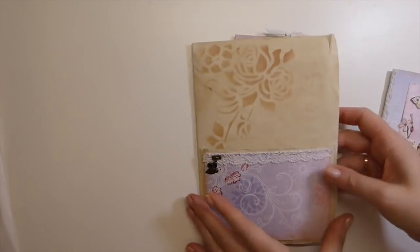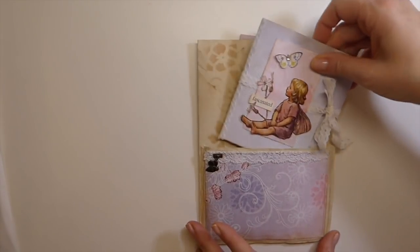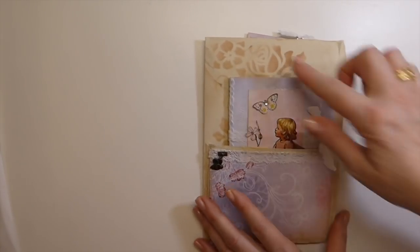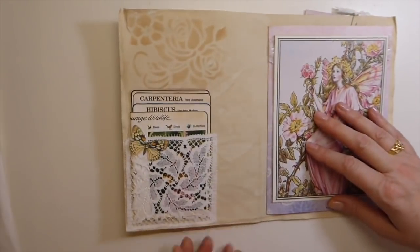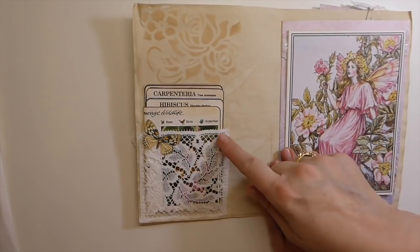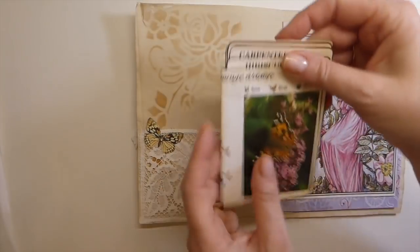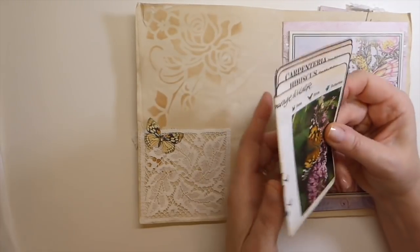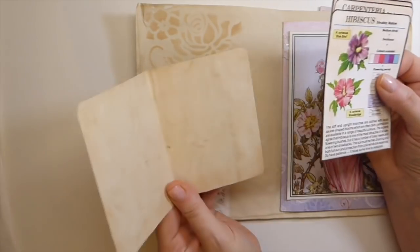Love it, Pat. Thank you so much. Beautiful pocket there that fits that nicely. And then she's done stenciling. A lot of work has gone into these. Fabric pocket, another little bee there. And these pages, I did have a quick look, Pat. These are gorgeous pages. I don't know what book she got those from, but look at that.